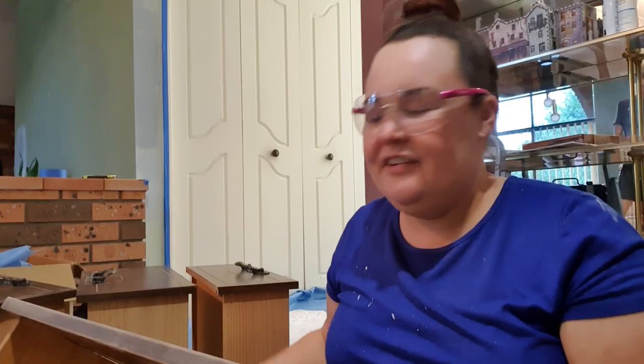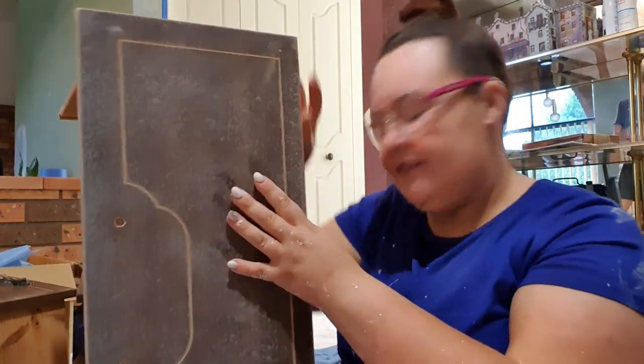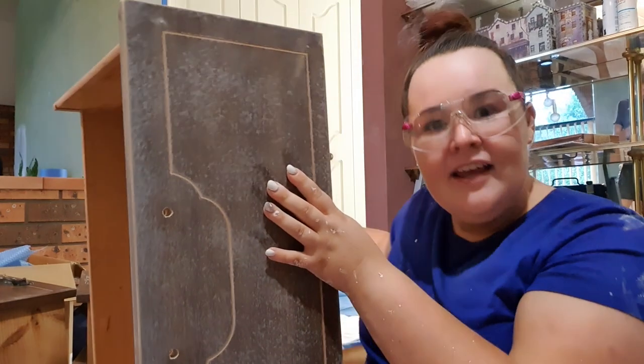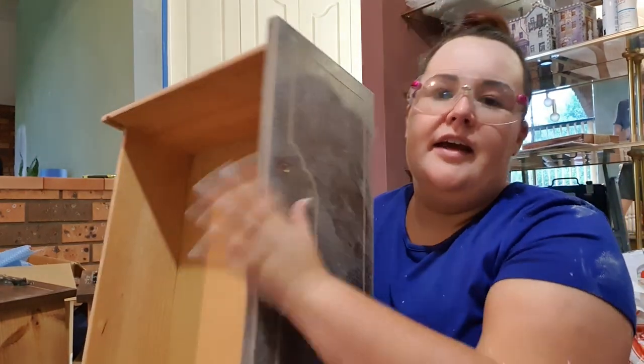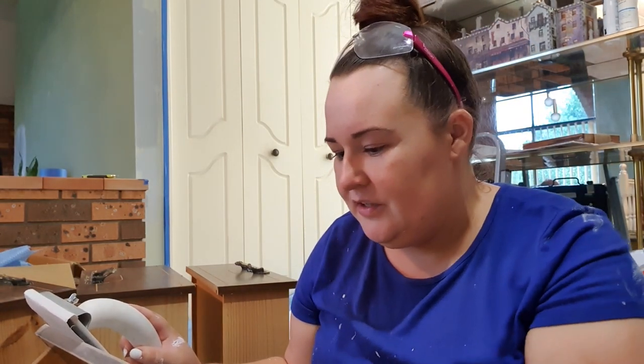I'll keep you updated. So right now I've got the drawers from the cupboard that I said I've painted white. And they go in the bottom, and I'm just prepping them, sanding them, ready to paint, because silly me didn't paint them at the same time as the cupboards, so I'm having to do that. But once we do that, then it's pretty much done.